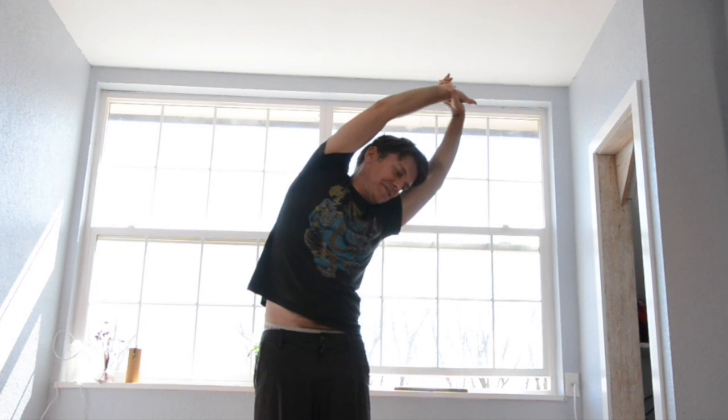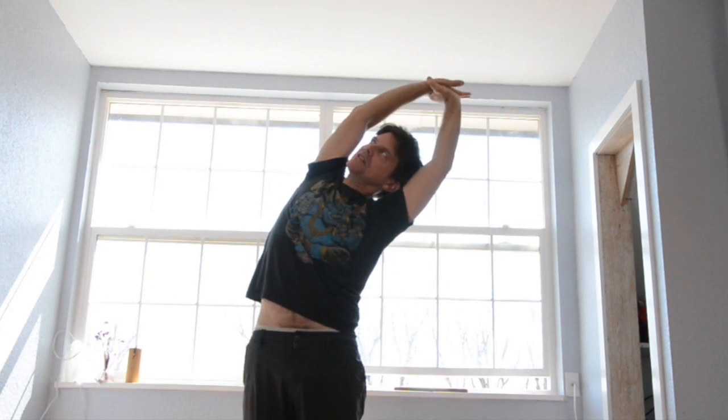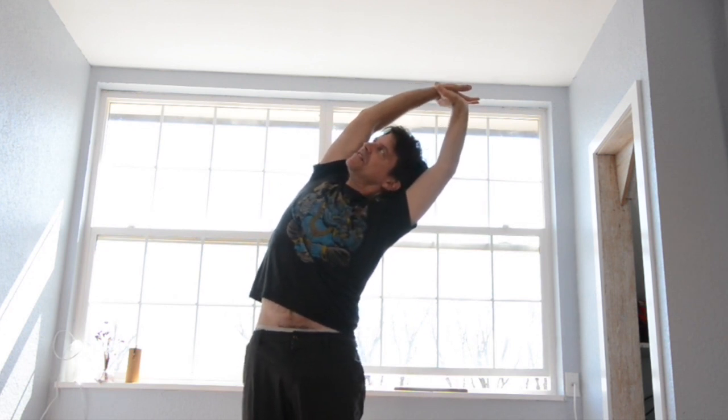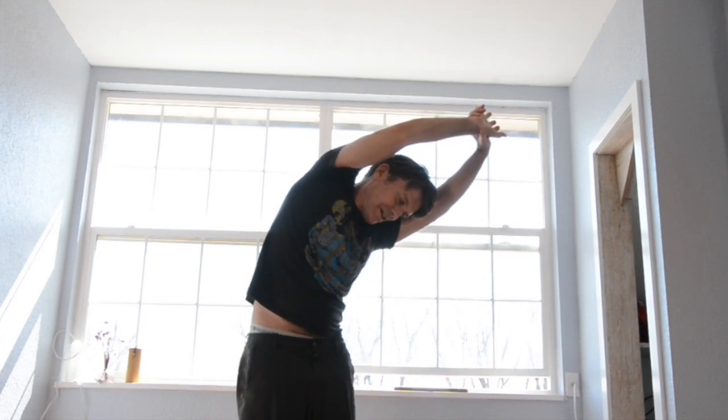Same thing again with some variations, ready? Inhale, reach up. Right hand grabs the left. Lean to the right. This time we're going to turn our ribs down, stretching the back side of the ribs. And then inhale, turn our ribs up, stretching the front. So you can do that a couple times, down to stretch the back, up to stretch the front.